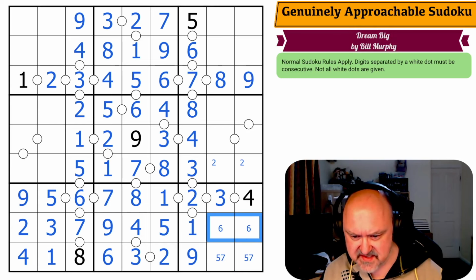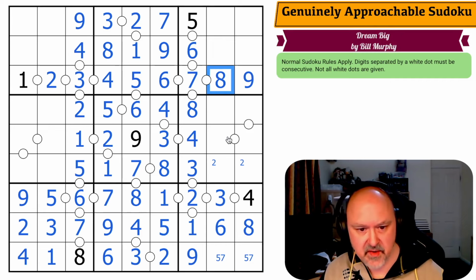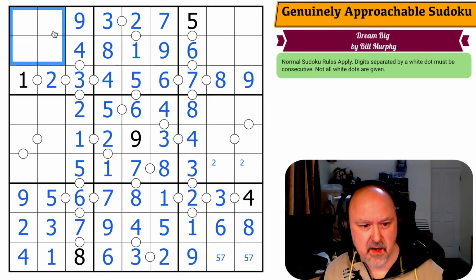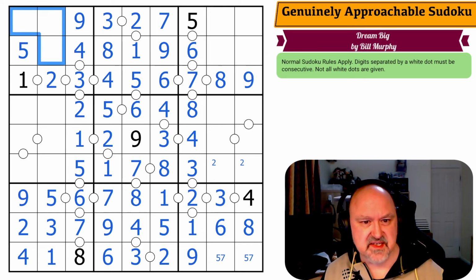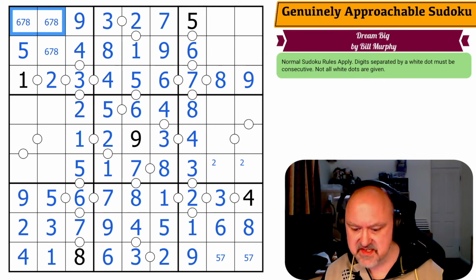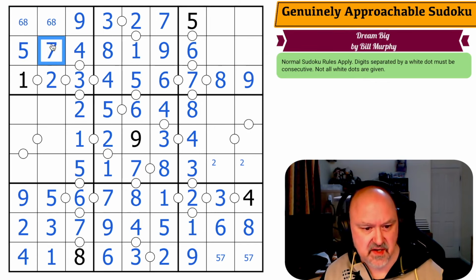1, 2, 3, 4, 5, 6 and 8, which I can resolve because there's already an 8 in column 8, that is column 8. Okay. 5 is right there by Sudoku. So these are 6, 7, and 8. There is no 7 in the top. So that is the 7, the 6, 8.